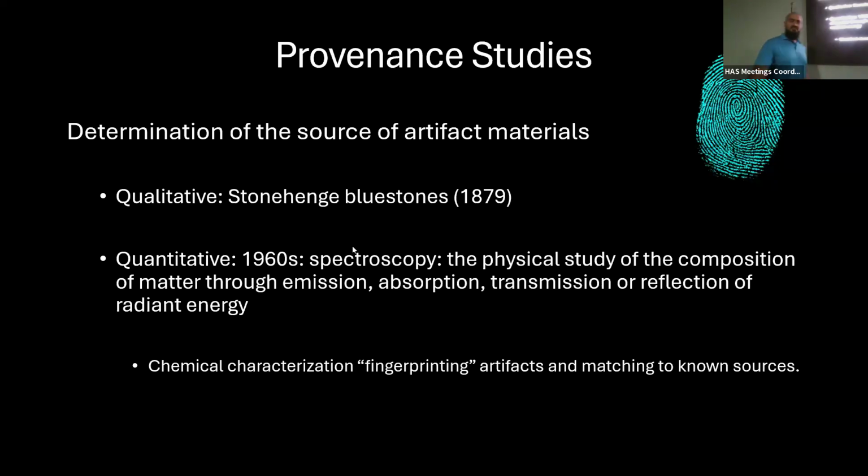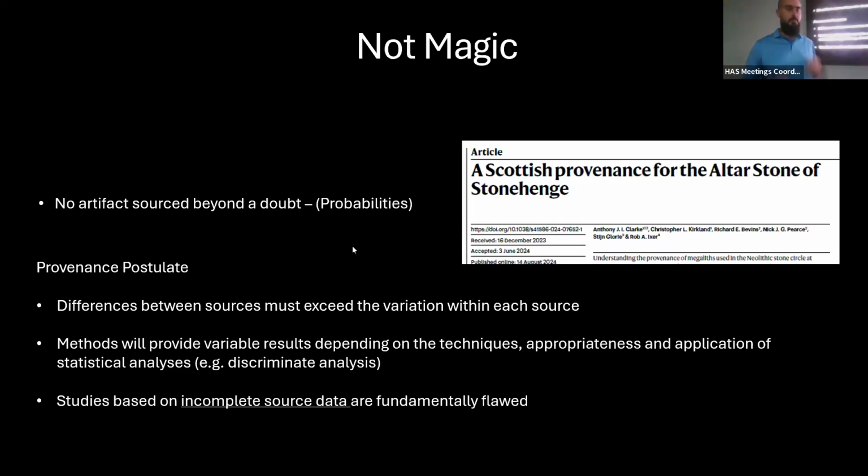Once you got into the 1960s, you had this revolution of spectroscopy, which is the physical study of the composition of matter through various ways. And so that allowed us to actually characterize different raw materials, look at the bulk element composition and the trace element composition. So we could develop these fingerprints for different types of raw materials and then match them to known sources. But this isn't magic, okay?